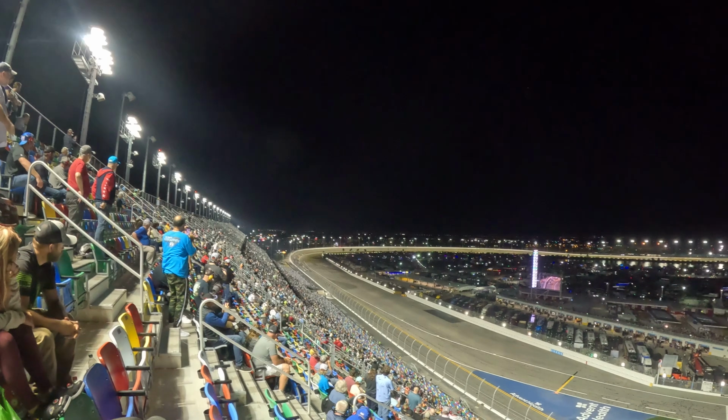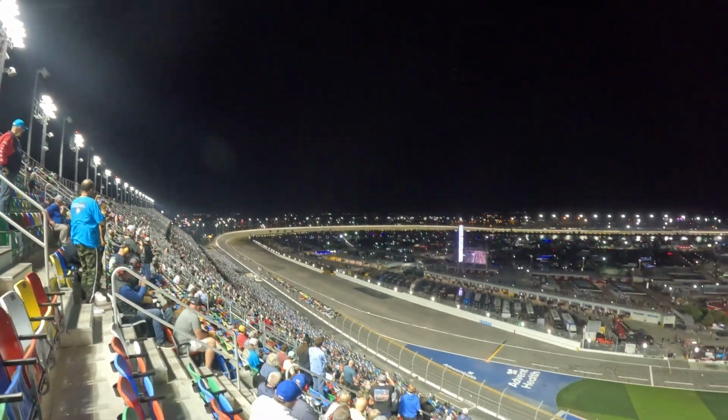Who's going to lead lap number 1? Is it going to be Majeski in the inside lane?